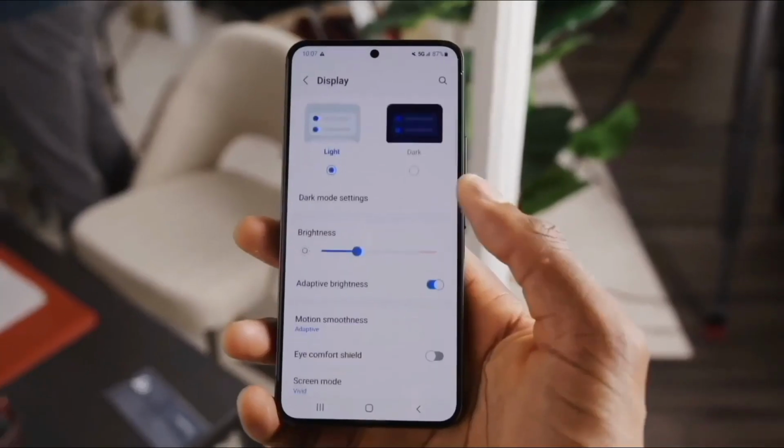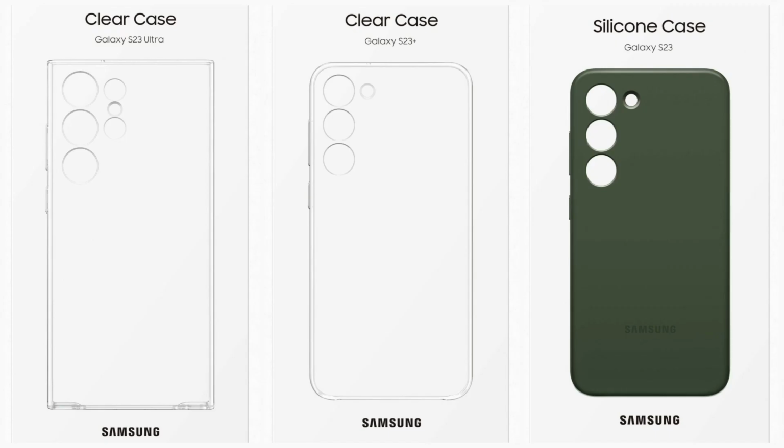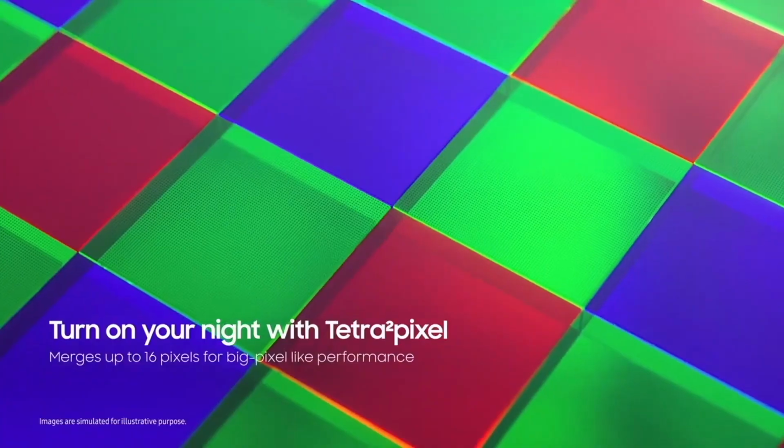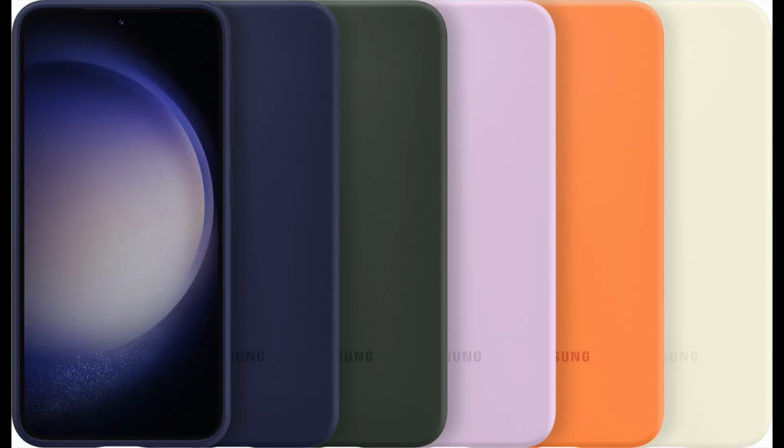Now moving forward, there is another leak that arrived today for the Samsung Galaxy S23 series protective cases. Renders have been leaked, which confirm the design, the look and the color options for the S23 series cases. The leak showcased a silicone case for the S23 series coming in navy blue, green, pink, cream, bright orange and clear.